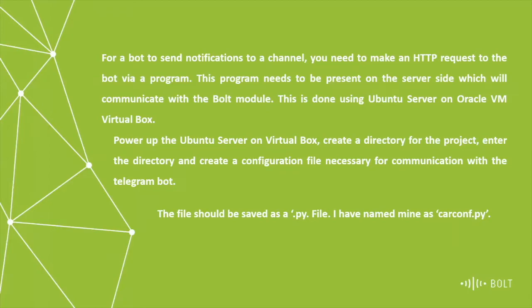Power up the Ubuntu server on the VirtualBox, and you can create a directory for your project. Suppose this is the car anti-theft, so you can create a directory called anti-theft. Enter the directory, and you need to create a configuration file. This configuration file will contain certain necessary information which is required to communicate with the Bolt module, the Telegram channel, as well as the bot.